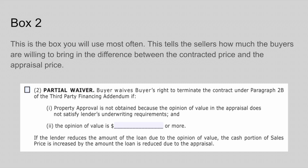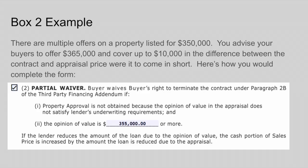This is the part I freaked out about. So you say, well, what price do I put there? Here's an example. There are multiple offers on a property listed for $350. You advise your buyers to offer $365 and cover 10% of the difference between the contract and appraisal price, and you're going to have these slides, where it comes in if it were to come in short.